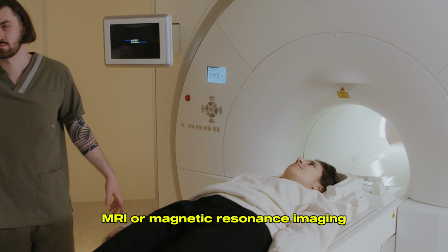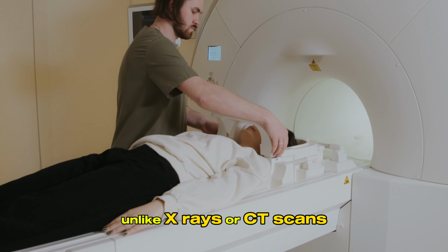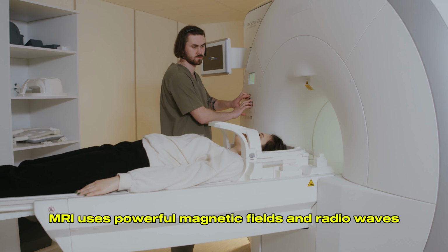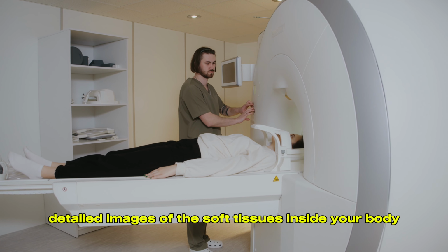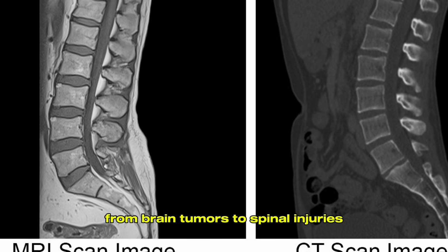MRI, or magnetic resonance imaging, is one of the most advanced imaging techniques in modern medicine. Unlike X-rays or CT scans, which use harmful radiation, MRI uses powerful magnetic fields and radio waves to produce detailed images of the soft tissues inside your body. This technology is crucial for diagnosing everything from brain tumors to spinal injuries.